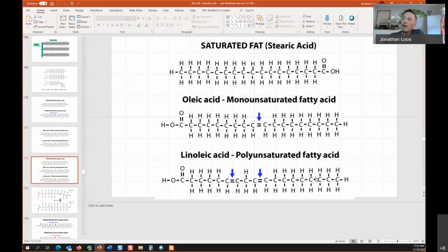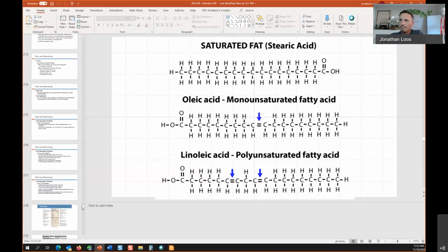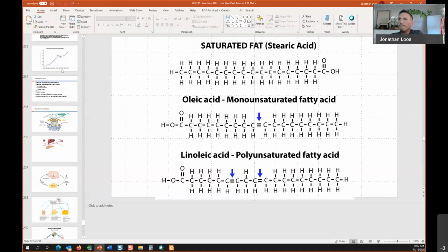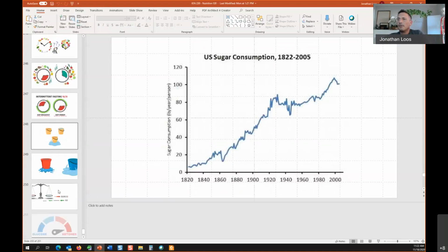So these polyunsaturated fats, these industrial oils, are pretty nasty, right? When you look at the consumption of these over, I don't know if I have a slide in it, but yeah. Oh, that's sugar consumption. I thought I had a slide that looked at like proof.